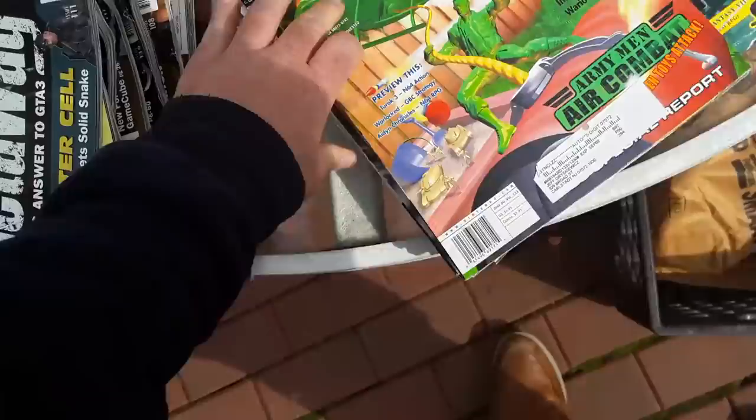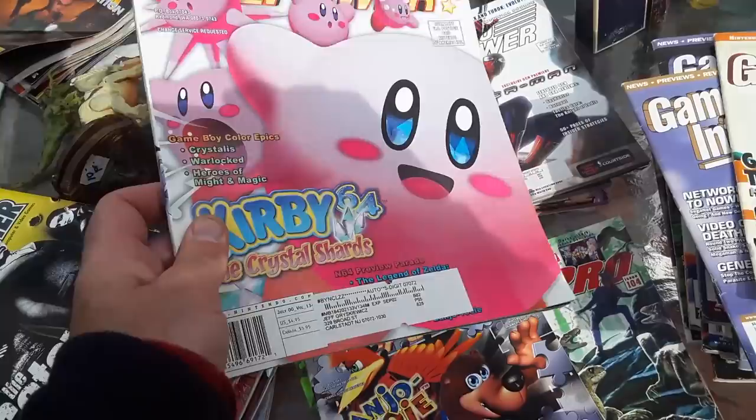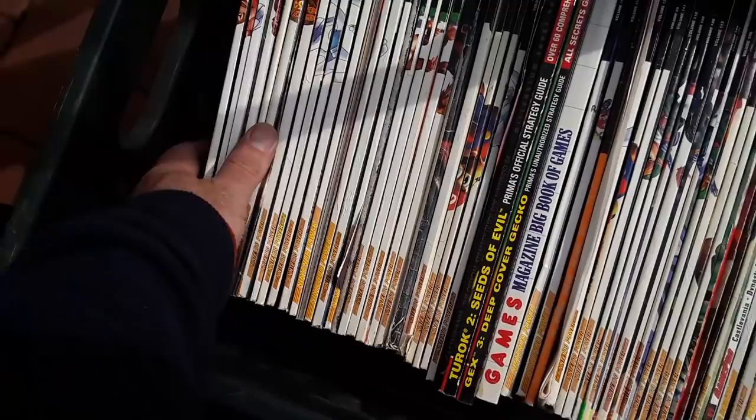All right. Okay, now we got Nintendo Powers. Army Men, 007, Spider-Man. What's this? Nintendo Power, got Kirby on the cover, nice cover. Nintendo Power, Crash. There's Pokemon Yellow. And Game Pro. Game Pro, I already had that one. So these are Nintendo Powers. All right, let's just keep going. Dripping sweat over here. All right.